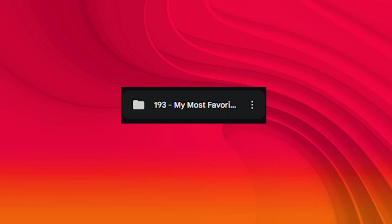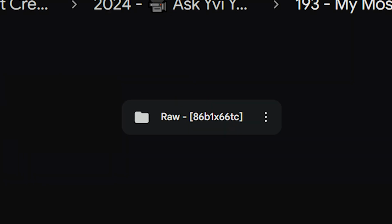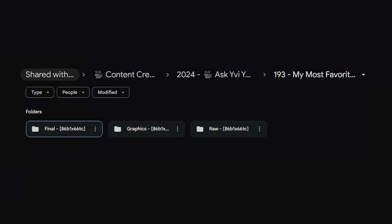Again, with a click of a button in ClickUp, I have generated the main folder, named it the way I wanted to name it, and not only that, it also generated within that main episode folder a final folder where my editor is going to throw in the final video when it's edited, a raw folder where the moment I'm done recording, I drop all these things in, and not only that, it also has the graphics folder. The graphics get added in.